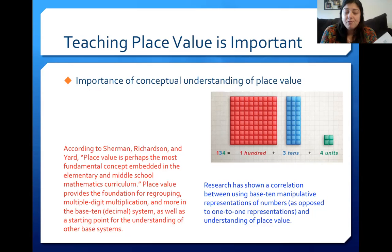And it talked about how place value has a positive correlation with overall math achievement. And then it did say, research has shown that there's a correlation between using base 10 manipulative representation of numbers and understanding place value. So an example being, if you're given the number 24 and a student represents it with 2 base 10 blocks and 4 units, rather than showing 24 individual units, then you can tell that they have a better overall understanding of place value.